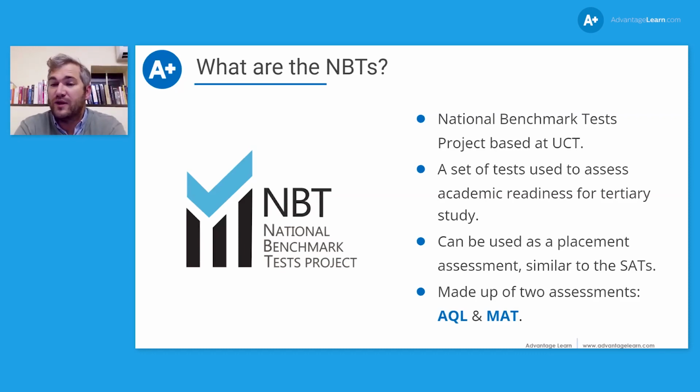Ever since 2008, when they were commissioned by Higher Education South Africa, the adoption of the national benchmark tests across the universities in South Africa steadily increased as universities recognized the value of the information these tests were giving them in terms of gearing supportive programs to support learners to succeed at a university level. But they also started to recognize that these tests were exceptionally helpful in making placement decisions into various universities and various degree programs. And so while fundamentally they are a set of tests used to assess academic readiness for tertiary study, they can be used as a placement assessment in a similar way to the way that the SATs are used in the United States. And so that's essentially how the national benchmark tests came about and what their underlying purpose is.